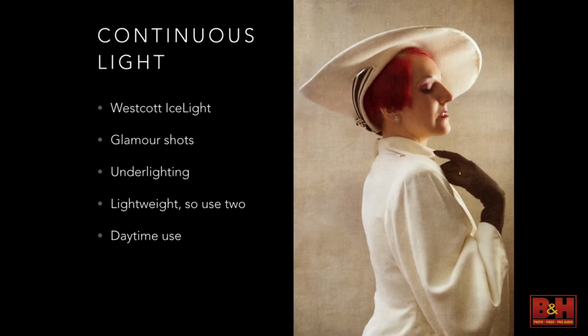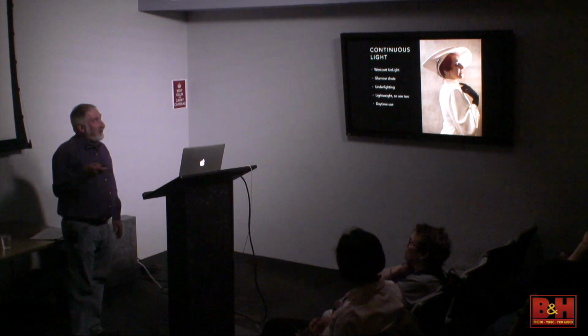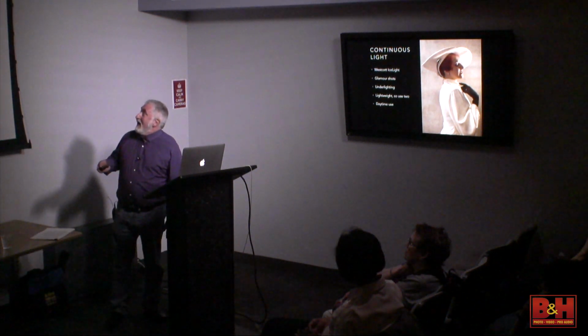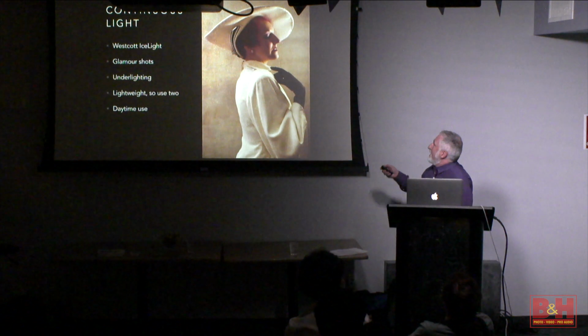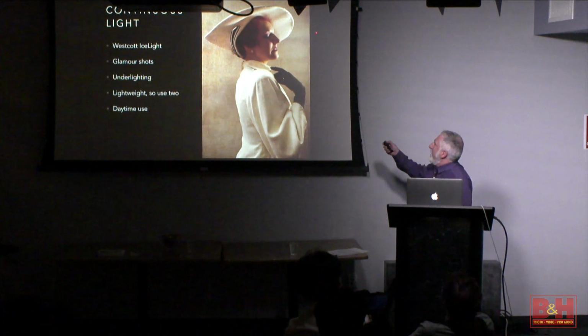And the ice lights also, if you go in the shade during the daytime, can provide some really nice light. Remember I was talking about the indented doors? So this is another indented door. And the light on her back, this is from the street. The light on the hat, that's all from the street. And the light on her face is from an ice light. Again, the ice light is right here.